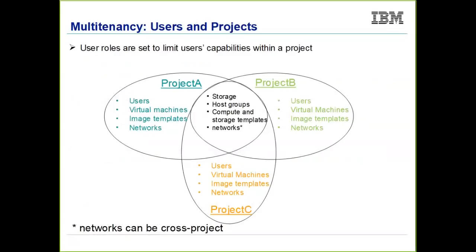And then networks are a special case because we can have networks that are specific to a given project, or we can have network definitions that are shared across projects. And we're talking about networks here. PowerVC does not talk to our networking hardware. So we're talking about logical networks with regards to IP address ranges, DNS entries, things like that. Or in the case of software-defined networks, these would be the virtualized networks that appear in SDN, but we're going to get to that in just a few minutes.